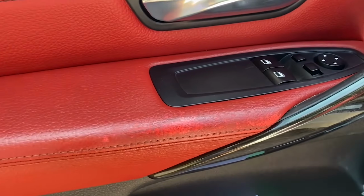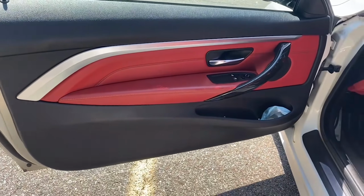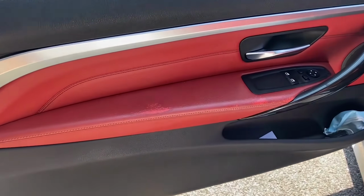But it happened right over there, over here as well. It's nothing too major. From a distance, you can definitely see it, but it's not horrible. It's at least not ripping.